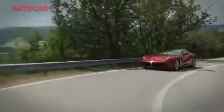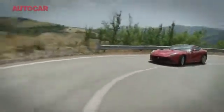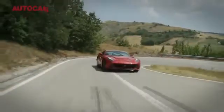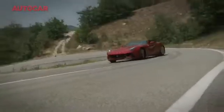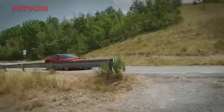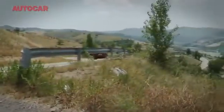And if you turn everything off, the car's also surprisingly forgiving. When it starts to slide, it certainly slides quickly, but that's because it does everything quickly. And as long as you're quick enough on the steering wheel, it's quite easy to gather everything together.